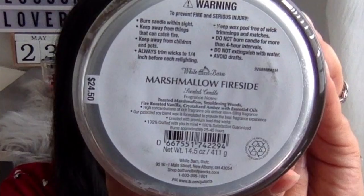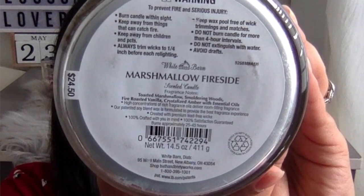Now this one is Marshmallow Fireside. Look at this beautiful packaging. Oh my gosh. When you light it, all the little bubbles on the wall come out. It smells so good too. Marshmallow Fireside, a classic, a staple. You have to have this one. This one is so good. Marshmallow Fireside is toasted marshmallow, smoldering woods, fire roasted vanilla, crystallized amber. So this is one of the White Barn exclusives, or the White Barn label. And yeah, it's really good.